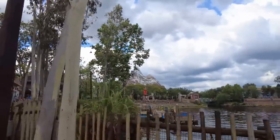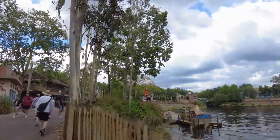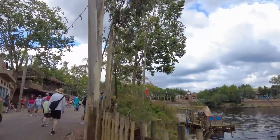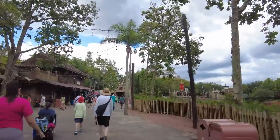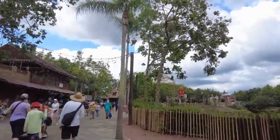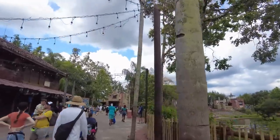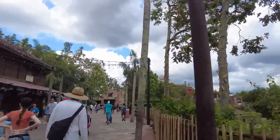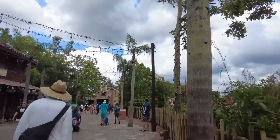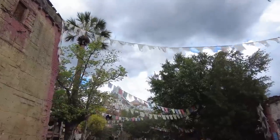Plus, there's a single rider line, which I'm going to use, which means I'm just filling in spots on the vehicle. Since I'm single here anyway, why not take advantage of that? And because I'm not wasting a Lightning Lane on Everest or Dinosaur here, I was able to go ahead and book that Tower of Terror at Hollywood Studios, kick off that 120-minute rule again. That way I'll be able to grab a few more over there because that is definitely the park with the higher wait times.